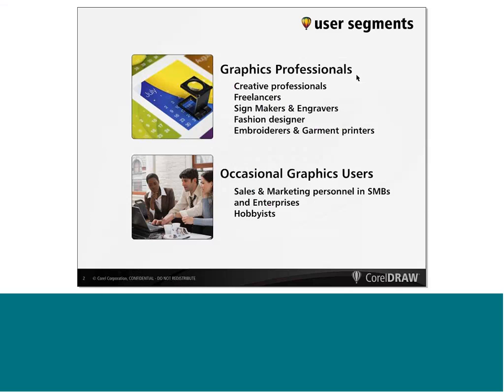There's two main groups here. The first called graphics professionals. And these folks could be either creative professionals, folks who are educated in graphic design or even fine arts, for example. They create really works of art with a tool like CorelDRAW Graphics Suite. Or they could be what we also call design professionals.